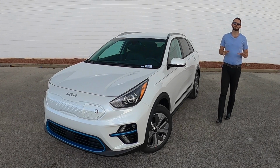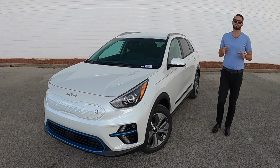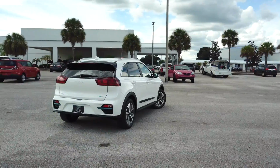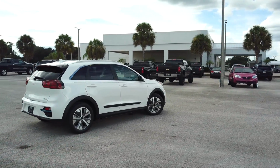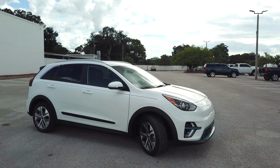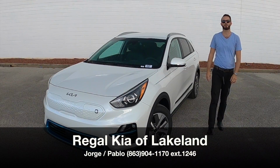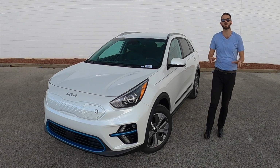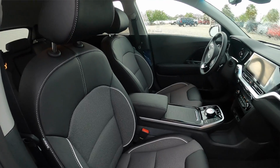With all the automotive industry going into the electric models, today George and Pablo has given us the 2022 Kia Niro EV front-wheel drive in your snow white pearl here at Regal Kia in Lakeland, Florida. Updates are going to have wireless connectivity. That's going to be standard. Updates in the cabin, standard safety.